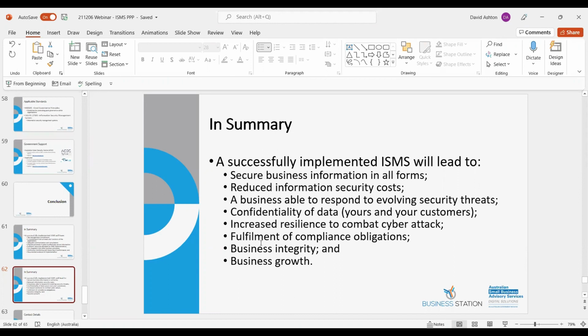So if you've got the processes in place, that will help you meet those. Confidentiality of information, yours and your customers, that's important. Resilience to combat cyber attack, fulfillment of your compliance obligations, so your contractual and legal. And the last two are pretty important: business integrity. So that reputation, you're a safe pair of hands to do business with, because you can protect my personal and business information. I've got no worries about that.